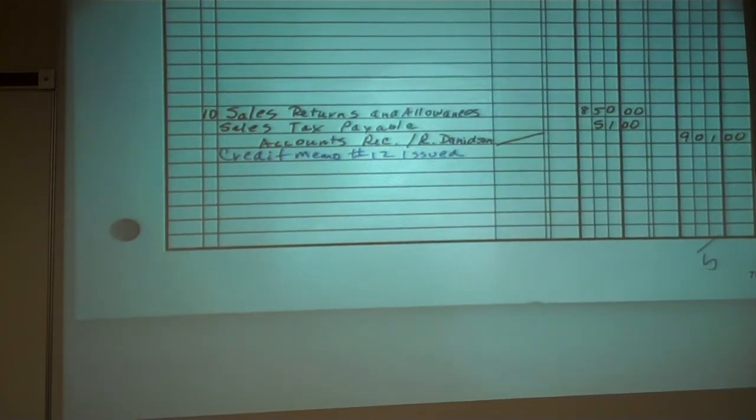And then think about what you just did there. R. Davidson no longer owes us for the items that they returned, nor for the sales tax that we were going to collect and that we have to pay for. So we have to give them back the sales tax and the refund for the items that they returned. Our credit to accounts receivable, R. Davidson, includes the tax and the items.